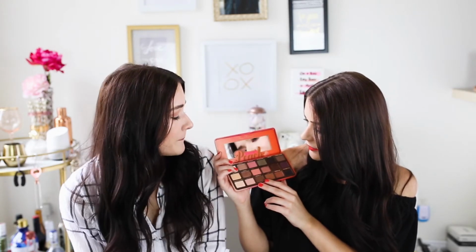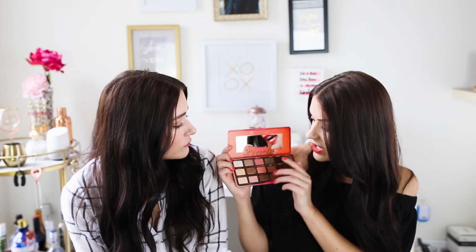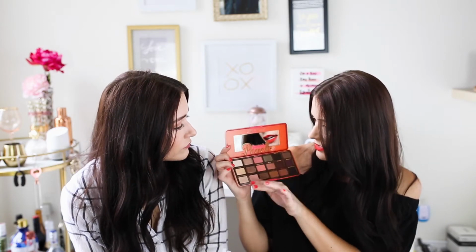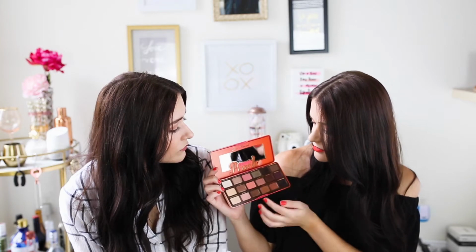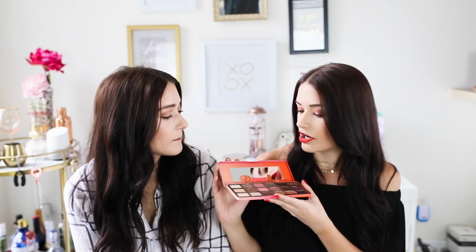pink. Yeah, exactly. But these 2 bronze shades, I love this banana cream shade, and all these dark shades I love. And it's nice there's a random green shade. And I would say it's the best quality for Too Faced that we've tried. For sure. And so yeah, I like this a lot more than I thought, and I used it a lot more than I expected to. So recommend this for sure.